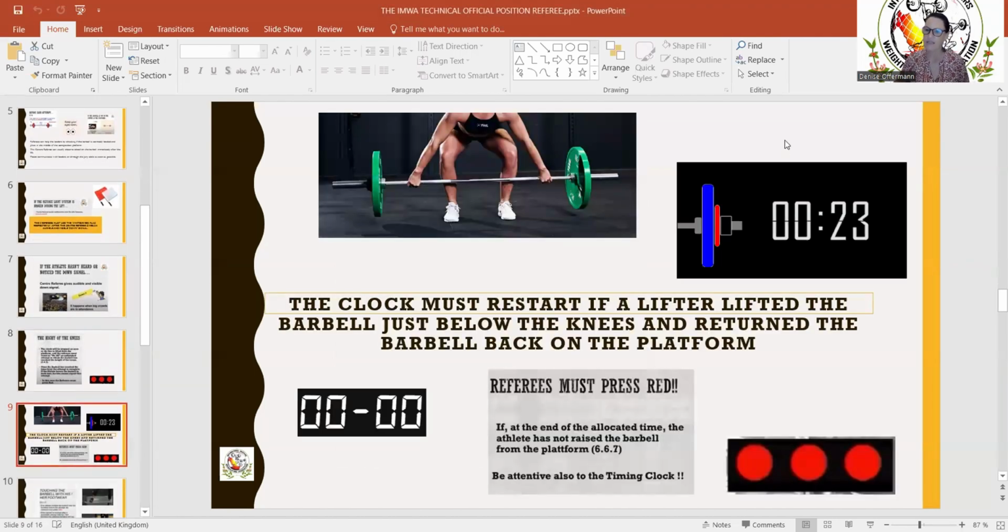Now, the other way around, if the lifter starts to lift the barbell up but then puts it back on the platform, then the timekeeper, who has to stop the clock as soon as the barbell is lifted from the platform, must start the clock again. And it's usually there where it stopped, so it can continue to run down.